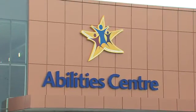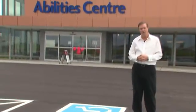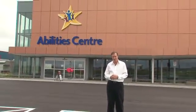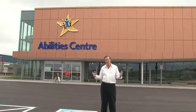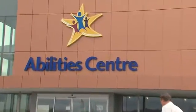It was put together with all levels of government, the Government of Canada, the Province of Ontario, the town of Whitby, and the region of Durham, all playing key factors, not just in the fundraising, but also in the planning, as well as corporations and individuals who have helped make this dream come true. As you can see beside me, this is what it's all about: inclusiveness. We hope that we're going to be able to change the social fabric of our country and make it inclusive for everyone. Come on inside and we'll take a sneak peek.